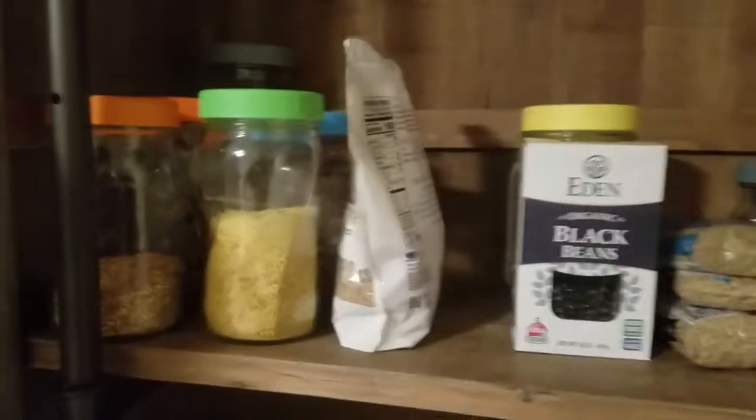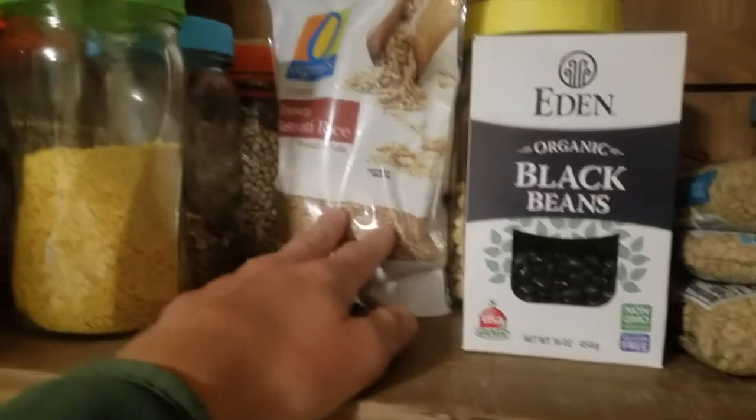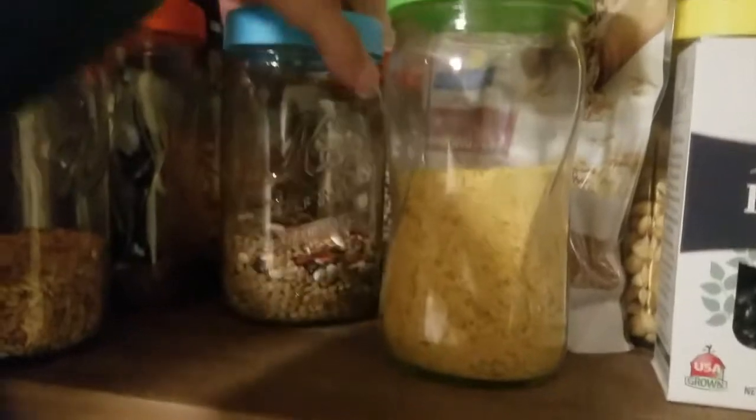I've got my herbs and my spices on the top shelf. Here I've got nutritional yeast. I've got my bag of brown basmati rice. So if you're eating white rice, switch to brown rice. I've got lentils.